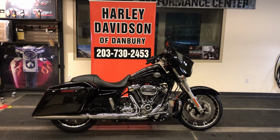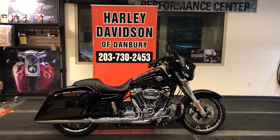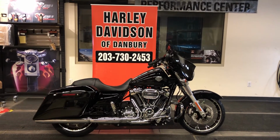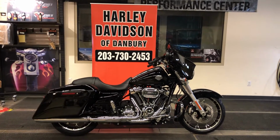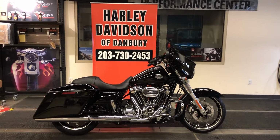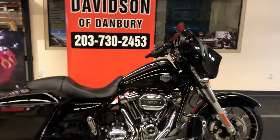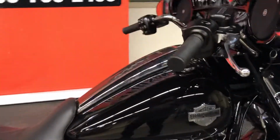This is a beautiful summer afternoon, and I want to show you and get you acquainted with, and review and walk around on this 2021 Street Glide Special. Let's start with the color. This is Harley-Davidson's time-honored, traditional, gorgeous, beautiful, nearly perfect vivid black. We start with a 6-gallon gas tank. Plenty of cruising range, 45 miles to the gallon.